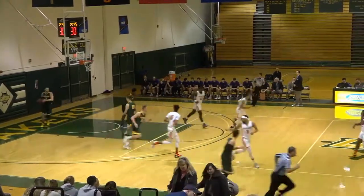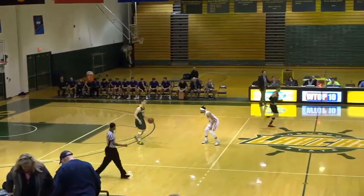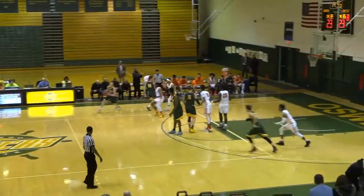And Sheldon Adams on the other end, another quick shot. Another one with the touch inside. An aggressive one-handed shot from just inside the free throw line, off the glass and in. It'll keep it a 1-point game.